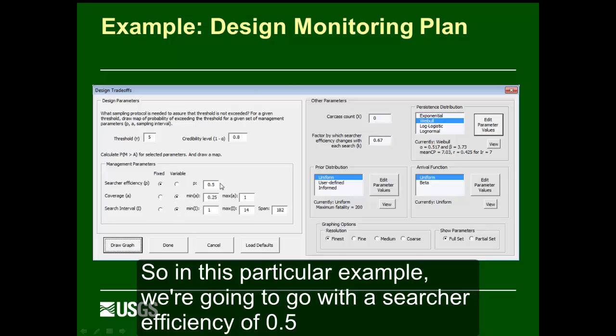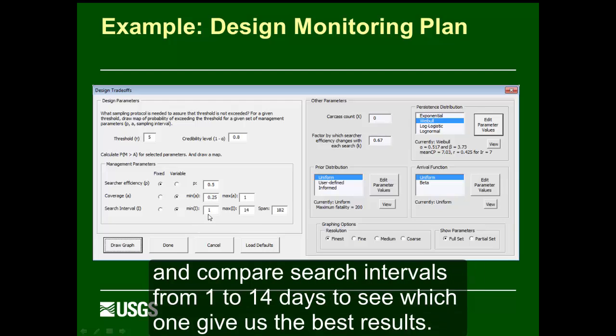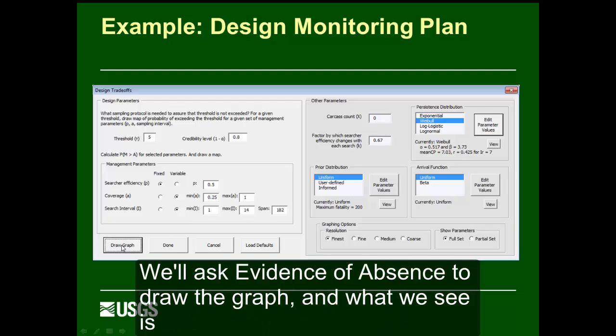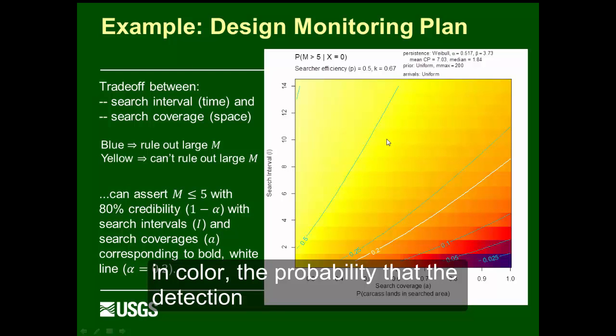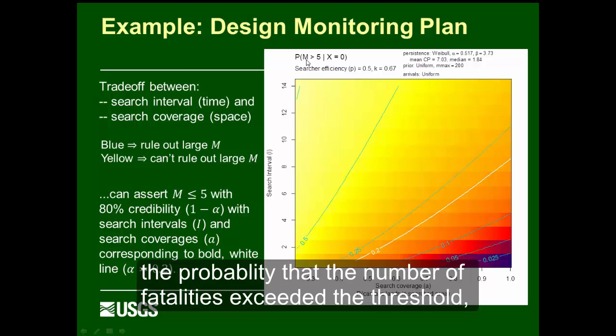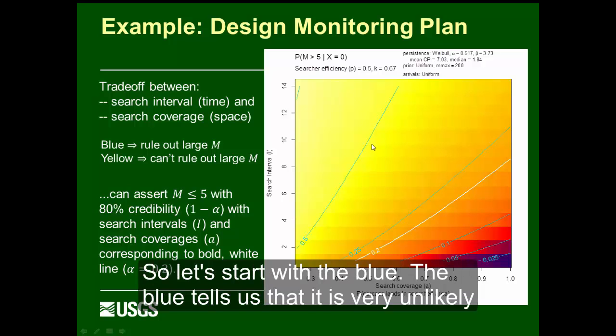So in this particular example, we're going to go with searcher efficiency of 0.5, and then we're going to compare coverages from 25% up to 100%, and compare search intervals from 1 to 14 days to see which one gives us the best results. We'll ask evidence of absence to draw the graph, and what we see, in color, is the probability that the number of fatalities exceeded the threshold, given that we've counted 0 carcasses. So let's start with the blue.